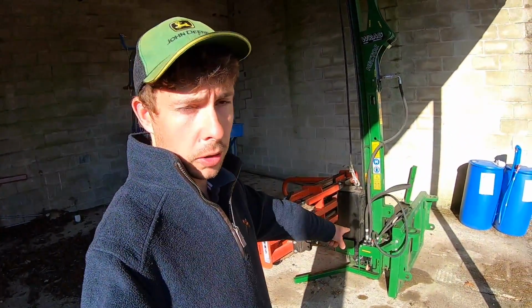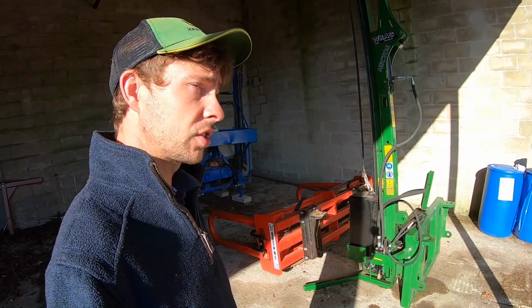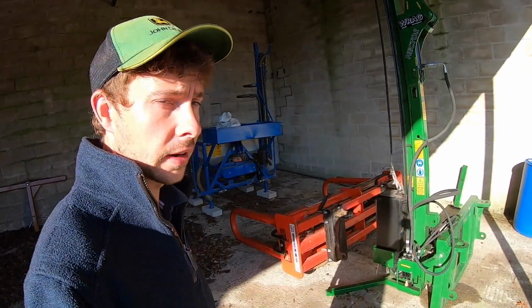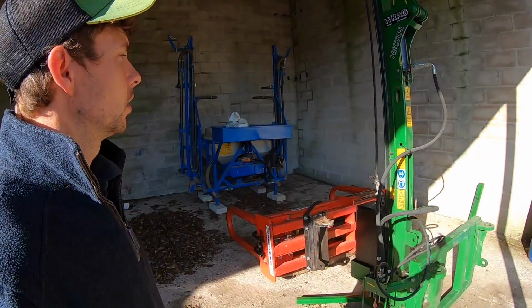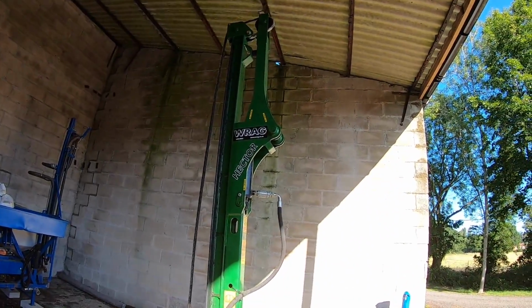On this side we've got a post knocker that goes on the front of the JCBs, which you've seen me use before, last year, not this year. Yeah, does the job. It's a post knocker, so it's nice having it on the front of the telehandler because it's pretty flexible. You know, you can get it in, boom out and get it in underneath the trees and stuff. Yeah, it's good. That is a Hector rag.